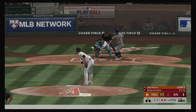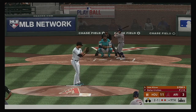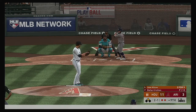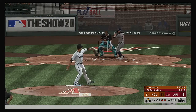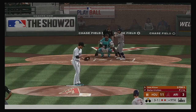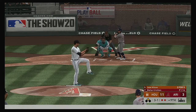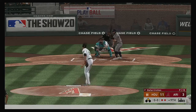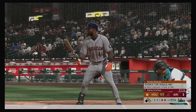Into the box, Jose Altuve. And that misses, 2-1. And that misses up and in, 3-1. Yordan Alvarez would be next. And that misses, ball four. So it's first and second now with two out.